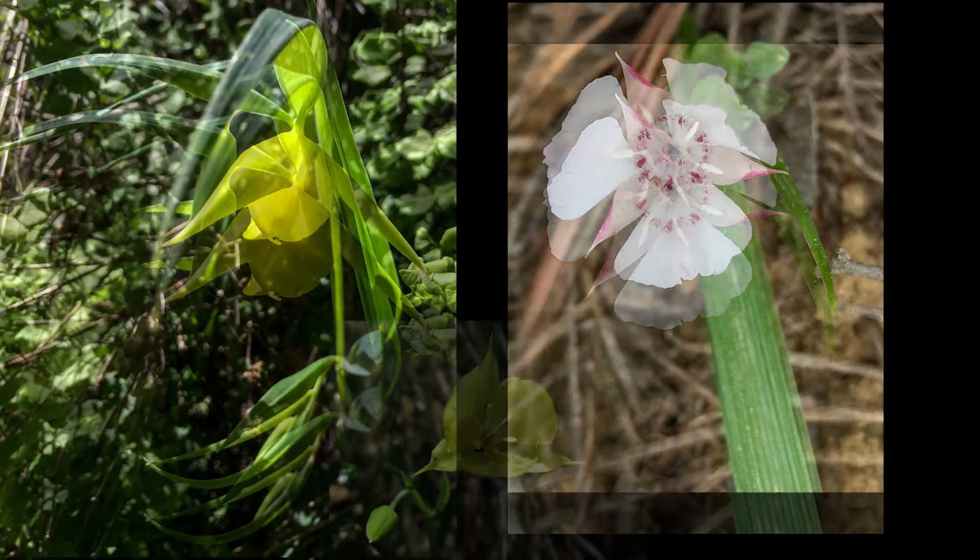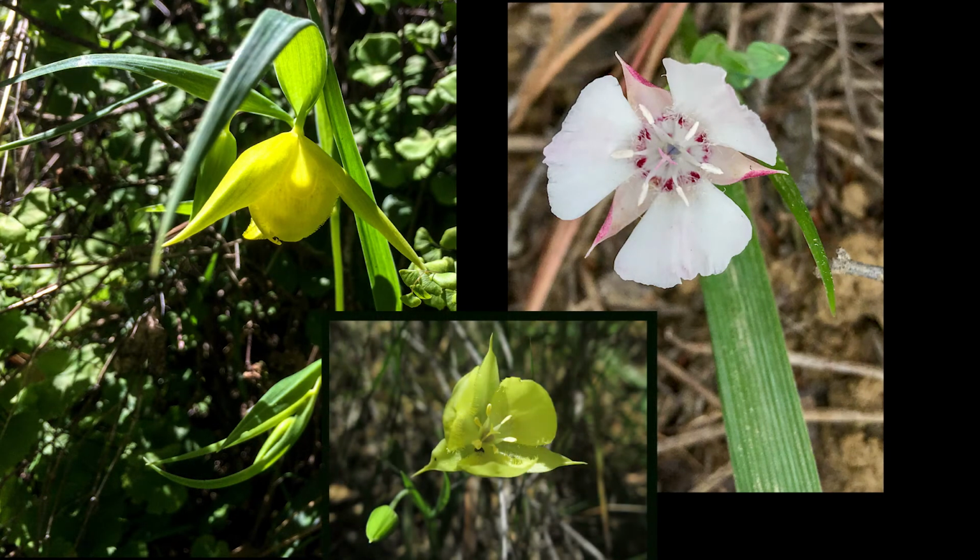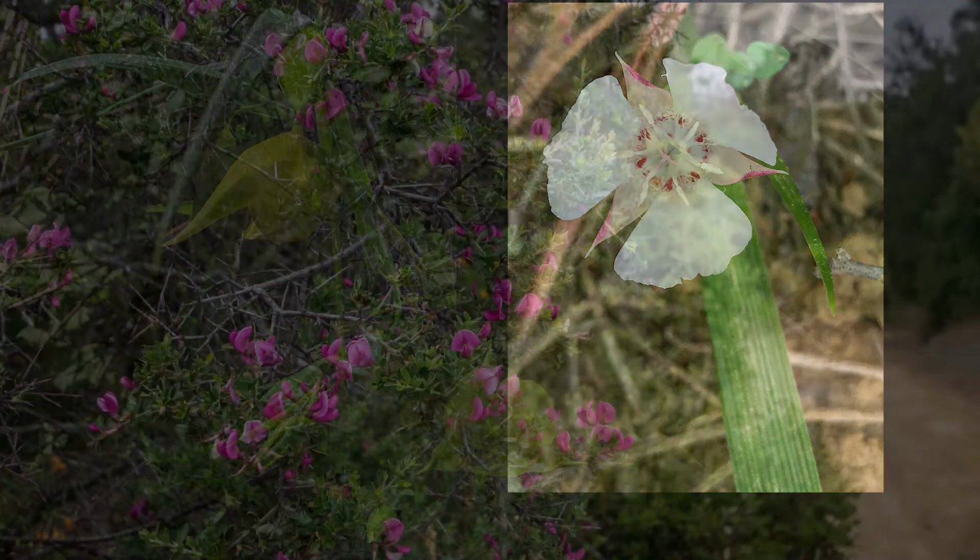They are related, and in fact, Barbara Ertter showed a group of hikers one time the location where they hybridize. So you have what's normally a pink star tulip that's colored yellow like a fairy lantern. Just blew my mind.